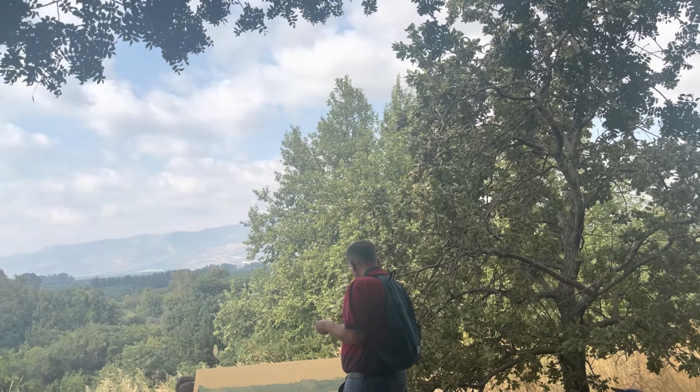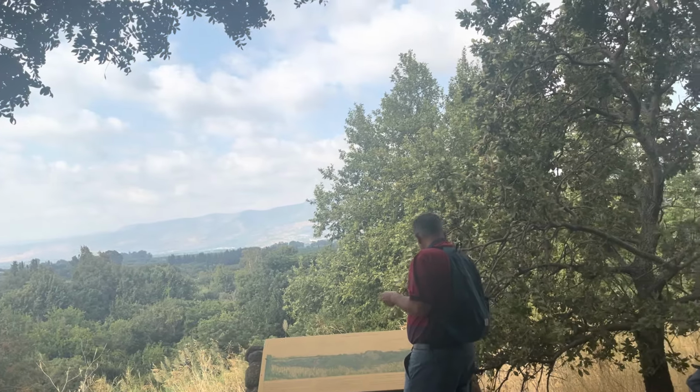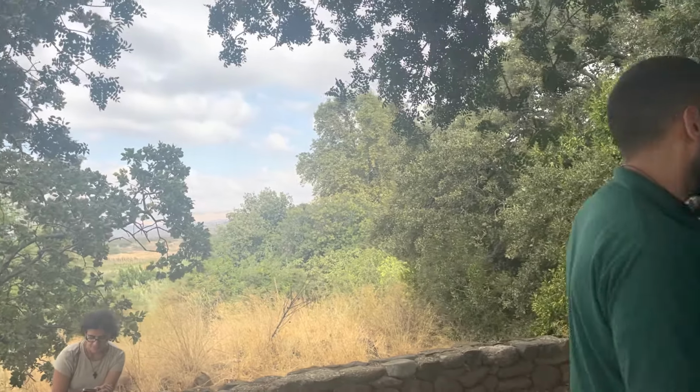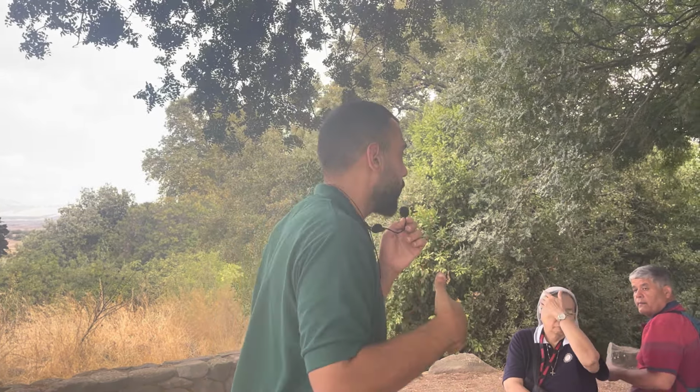If you conquer this place, you can easily access Syria, Lebanon, and Israel as well. This is why the Sidonians, the Canaanites were settling here. When we continue the hike, we're going to see a gate. This is the oldest vaulted gate in Israel, and some people say in the world. It was built from the time of the early bronze, or the middle bronze. We're talking about 1800 years before Jesus Christ, from the time of Abraham, from the time of the middle bronze.